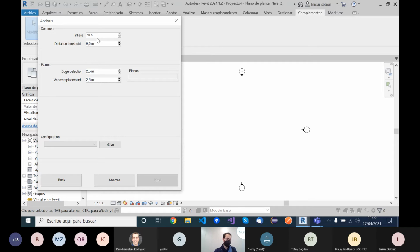The percentage of inliers and the distance threshold are options to select only certain points of the cluster that are candidates as planes, here and here. The edge and vertex options are for the refinement of the analyzed walls. The edge detection is the maximum threshold distance between the common edges of neighboring planes, while vertex replacement is the maximum threshold distance between theoretical and virtual vertices.